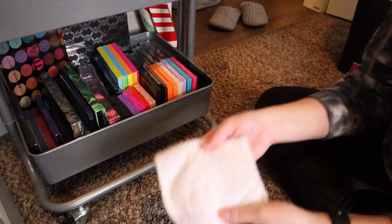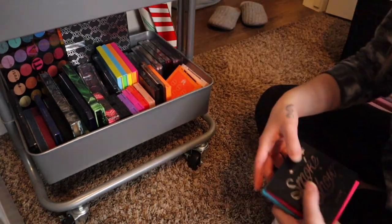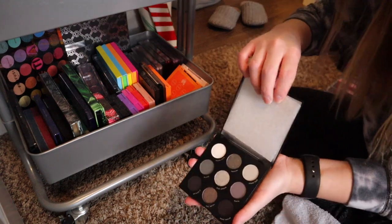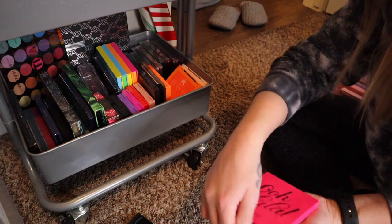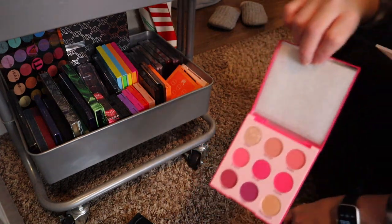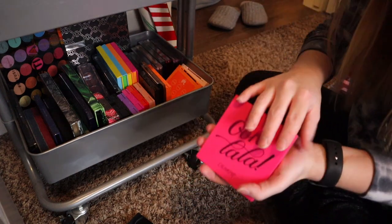So got my handy dandy rag here because everything's just kind of covered in dust. I can already tell you, we'll quickly go through these color pops. I'm gonna keep all of them though. The Smoke Show or Blowing Smoke. Now, the Ooh La La, which is this pink one, which I wish I'd seen this the other day. I would have then used it for Valentine's Day, but I'm gonna still set this one aside.